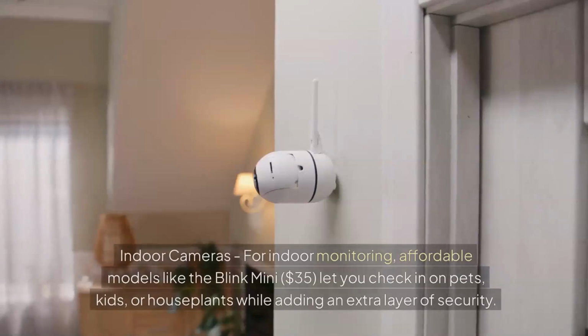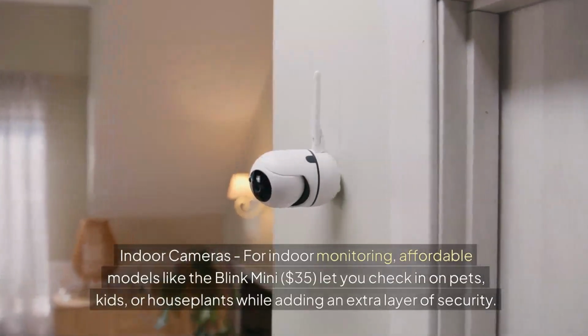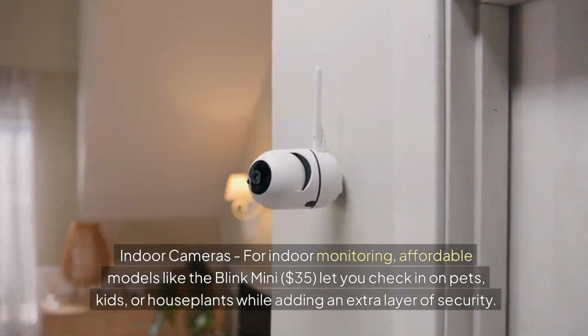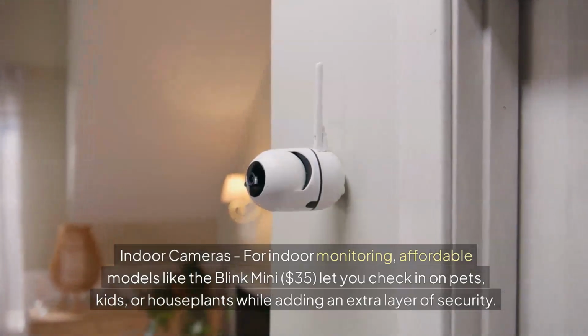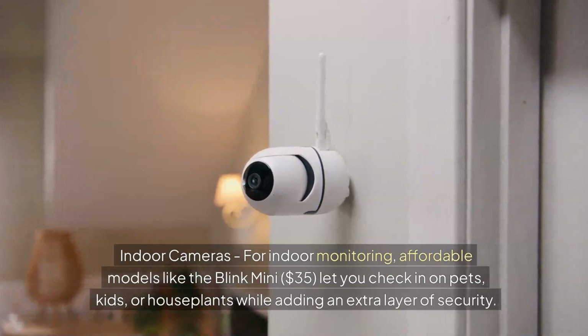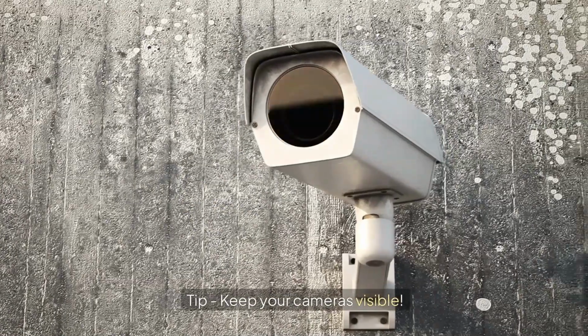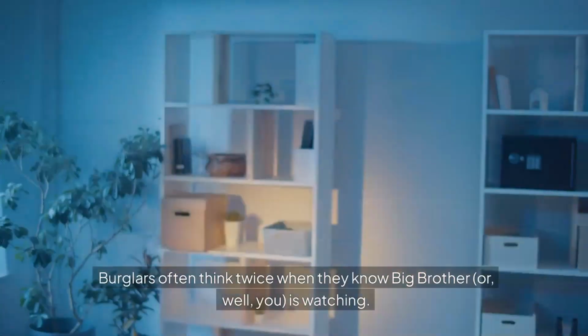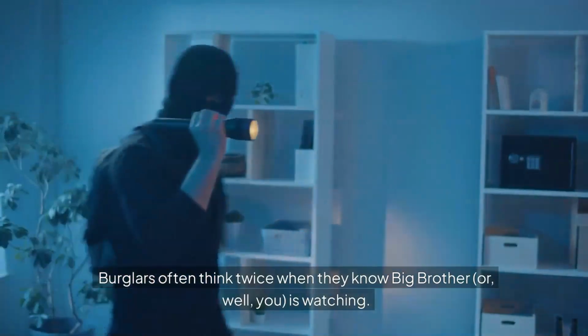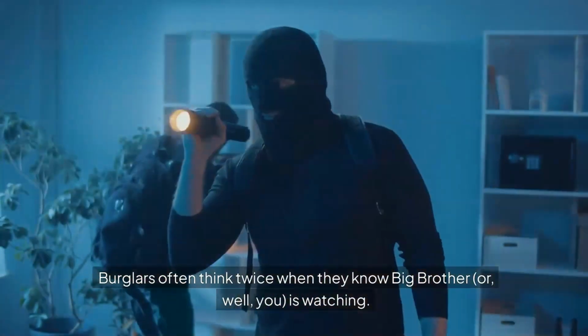Indoor cameras. For indoor monitoring, affordable models like the Blink Mini, about $35, let you check in on pets, kids, and houseplants while adding an extra layer of security. Tip: keep your cameras visible. Burglars often think twice when they know Big Brother or, well, you is watching.